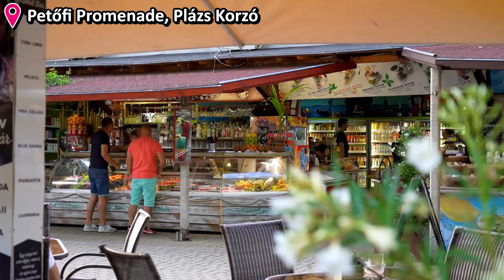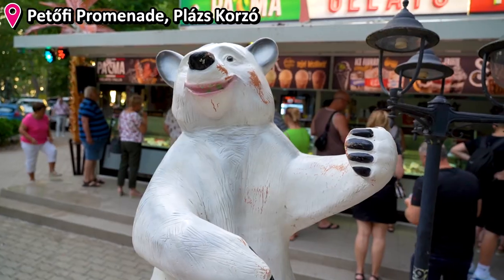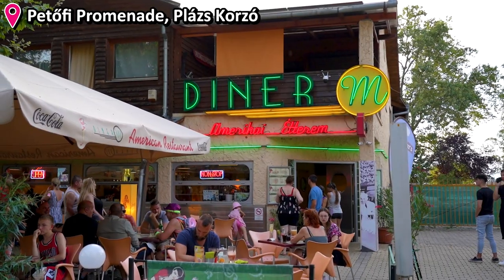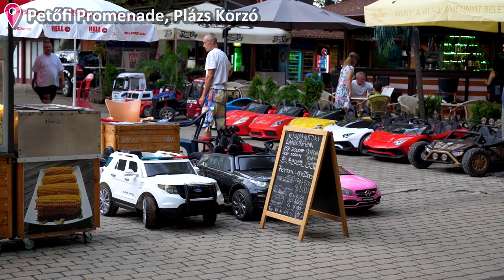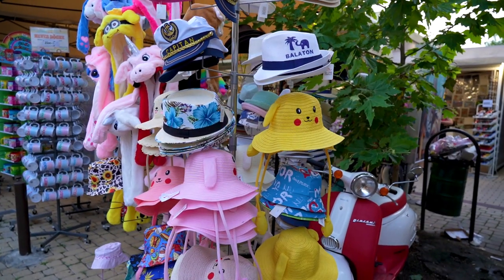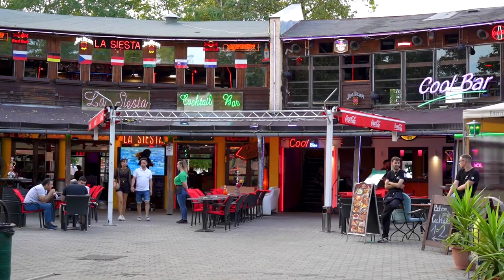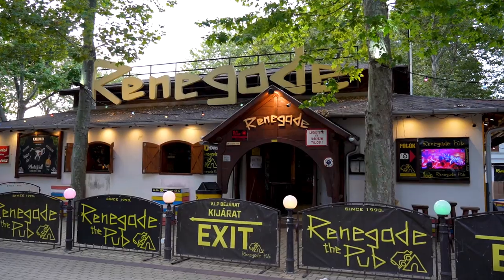The Petőfi Promenade, also branded as Splash Corso, is a prime destination to close a long day spent at the beach. You can eat some simple meals, or lose a lot of money if you have children, thanks to the shops and arcades. But if you're looking for bars for drinks and partying, you'll have many places to choose from here.